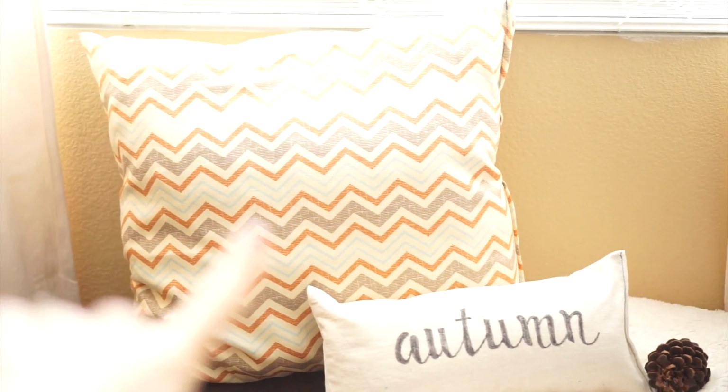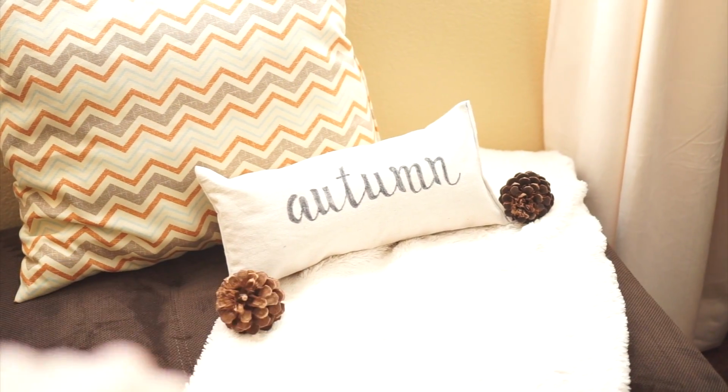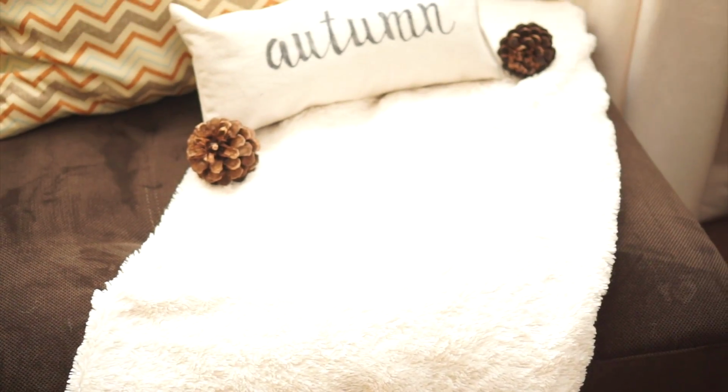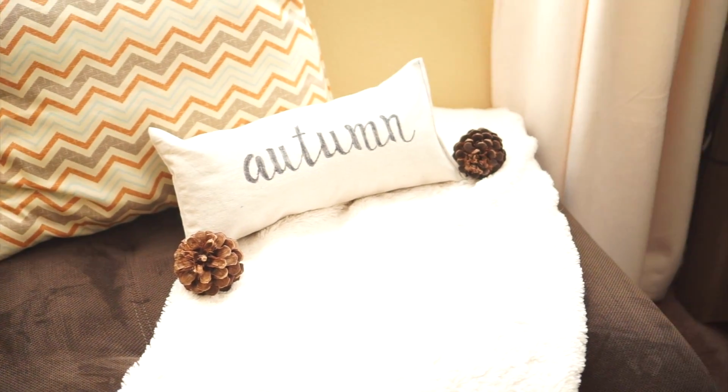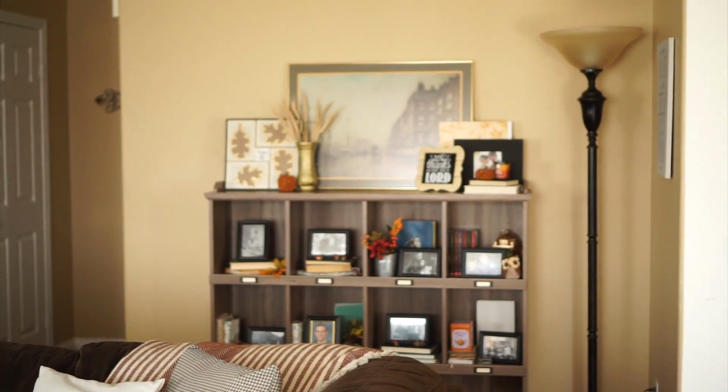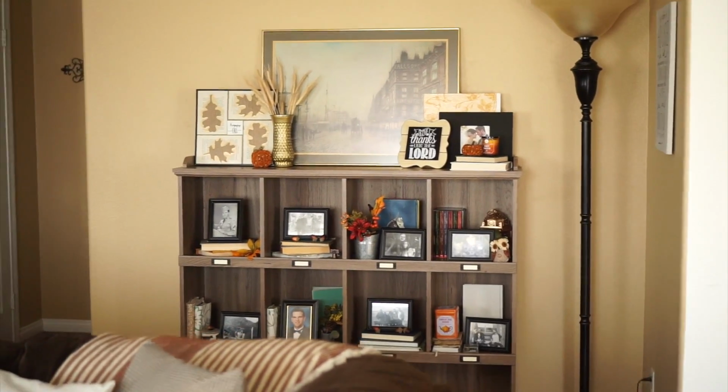I have more of that chevron print that I bought at Walmart, and I made that pillow. And then another little small pillow, kind of like the one that says thankful over there, but on this one I wrote autumn. And then I have a white fuzzy furry blanket, and I also placed a couple pine cones over here just because I thought that looked cute. Then behind the couch we have our bookshelf, so I'm going to show you how I decorated that.